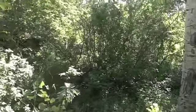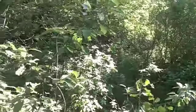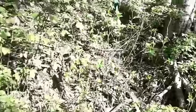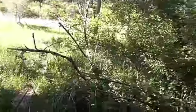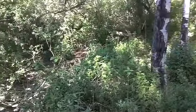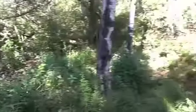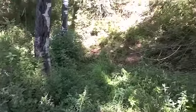We're not able to burn here yet because things are still too thick, but we're going to do what we can to bring this back into a raspberry, hazelnut, chokecherry forest, which it perhaps once was and certainly could be again. All this dead wood would have been cleared out with frequent low intensity fires. They would essentially prune back a lot of these plants, like the hazelnuts and hawthorns, and raspberries are very fire dependent species. They thrive after a burn.